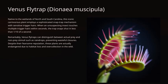That quick reflex is crucial for catching prey efficiently. Now, what's really remarkable is that the Venus flytrap can distinguish between actual prey and other stimuli, like raindrops or debris. This ability helps it avoid wasting energy closing when there's nothing worth eating. Despite its fierce reputation, it's important to remember that these plants are actually endangered. Habitat loss and overcollection from the wild threaten their survival, highlighting the importance of conservation efforts.